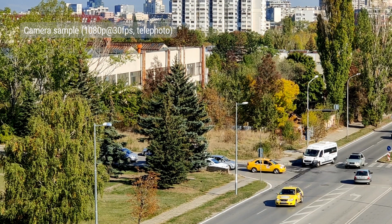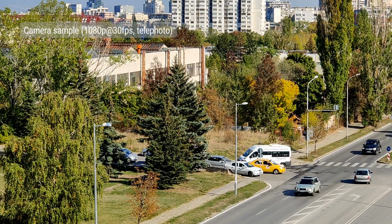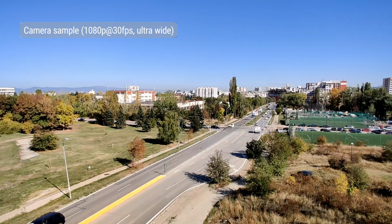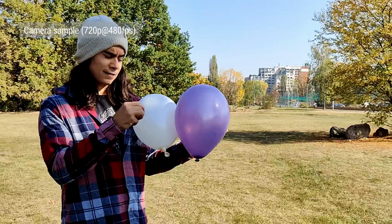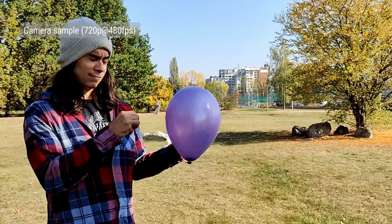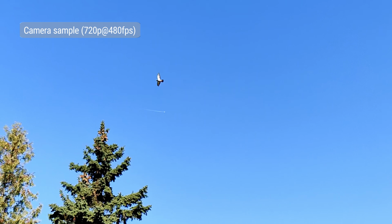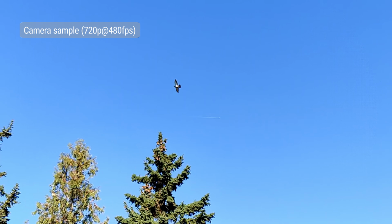You can shoot video from the telephoto and the ultra-wide cams only in 1080p. Quality is good though, with low noise, wide dynamic range, and decent enough detail. One feature advertised by OnePlus is 960fps super slow-mo video in 720p, but this will come with a software update. For now, 480fps will have to do.